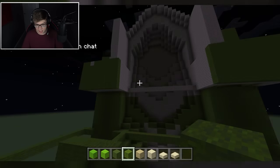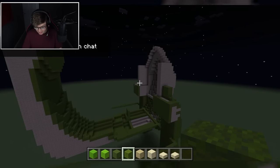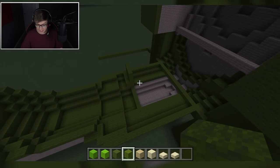But okay, now we're gonna finish off the body. Because we have the legs, we have the tail and the belly. Or at least half of the body, but now we need the back part.